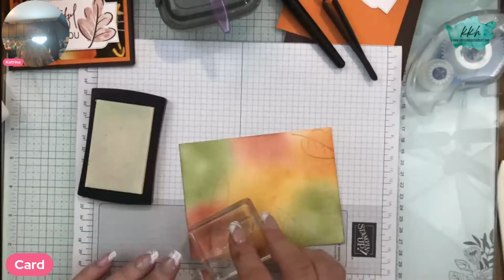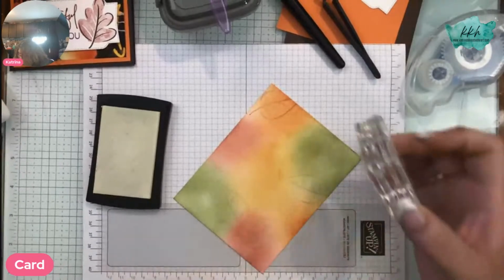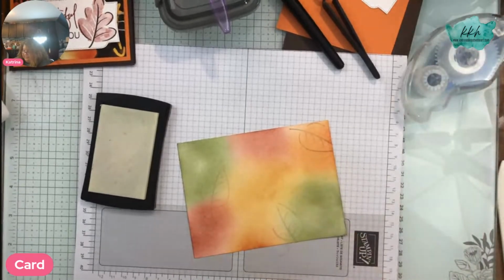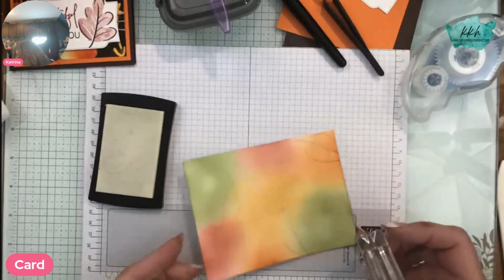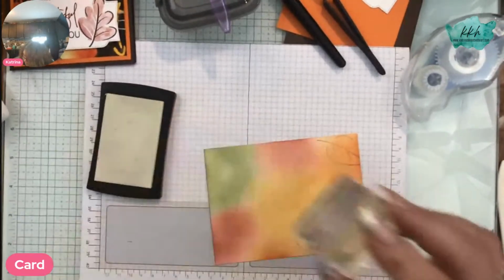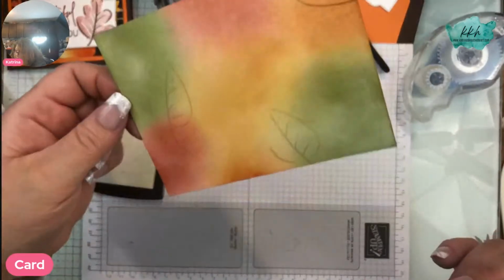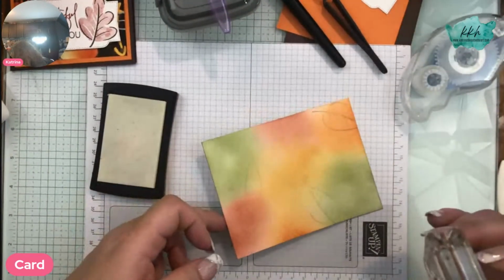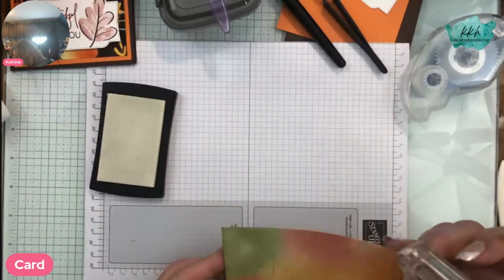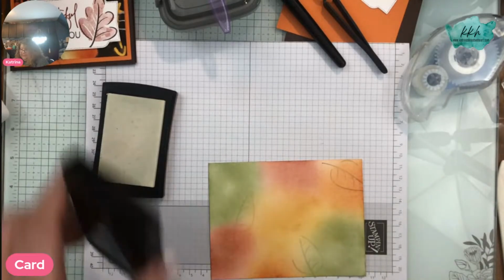Let's try this one going. All right, and then where is that little one from the iconic celebrations? We're going to use that one too to help fill in. Trying to see the ink here. Well, let's. All right, we're going to add some powder and see where we're at. Because now I'm not seeing great.